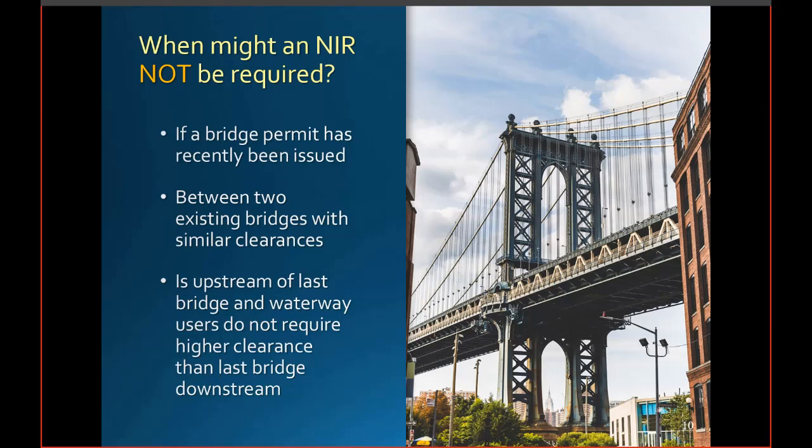Examples of when an NIR, NAV Impact Report, is not required include when a bridge permit has recently been issued for a project upstream or downstream from the proposed project site, and where that navigation data could be reused for the new project in question.